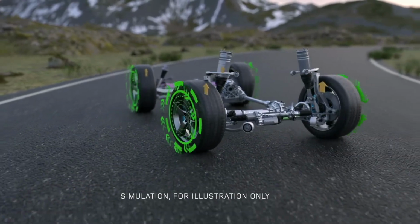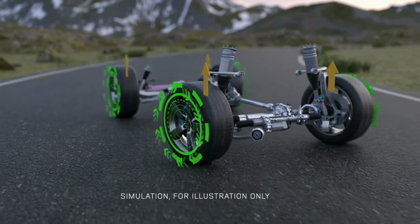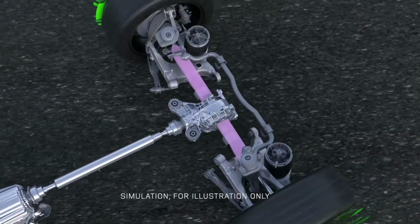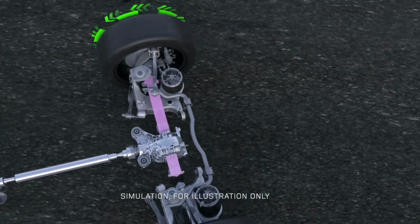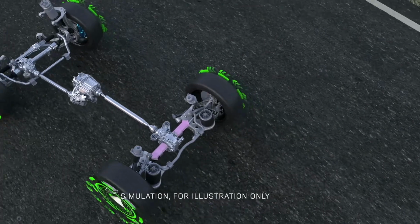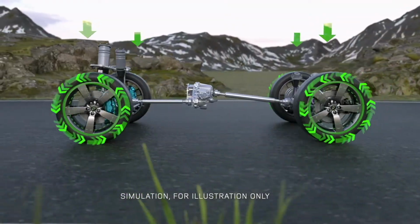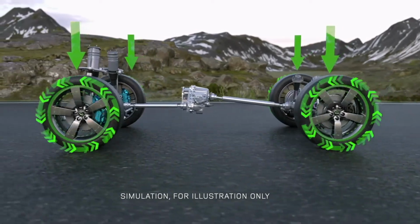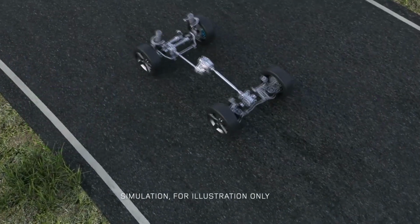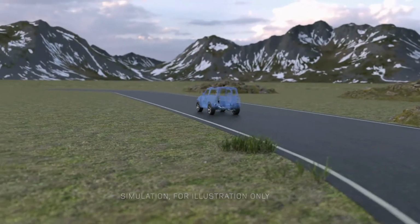Adaptive Dynamics also recognises the slide and softens all four dampers to make the car more benign and easier to smoothly exit the slide. Then, as the driver straightens the vehicle to exit the corner, the EDIF progressively locks up to increase traction. The damping rate increases on all four corners, allowing all four wheels to build grip. The traction control releases, allowing slightly more wheel spin as the vehicle straightens up to aid acceleration, and the V8 fires the car out of the corner.